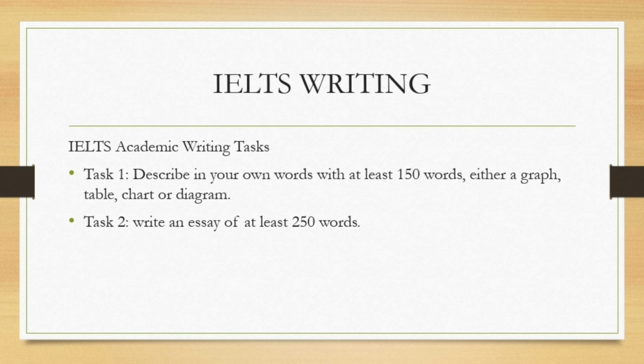The writing component of the IELTS academic exam also has 2 tasks, but in task 1 of the academic exam, you'll be required to describe either a graph, a table, a chart, or a diagram in your own words of at least 150 words. And in task 2, you'll be required to write an essay of at least 250 words.